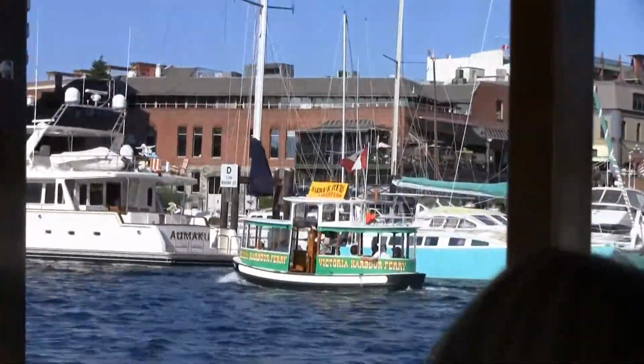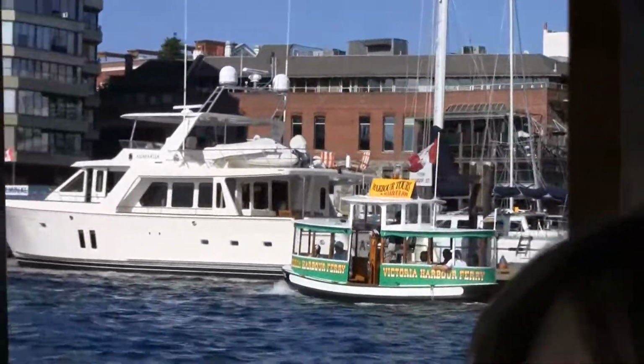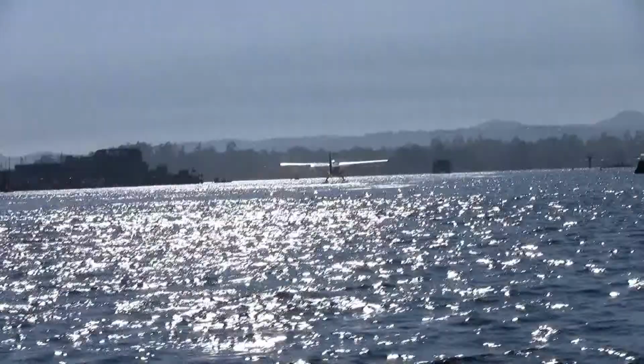So going out, that's an official runway, and you can see coming in is the Victoria River. It's on its way in, coming back from Seattle.